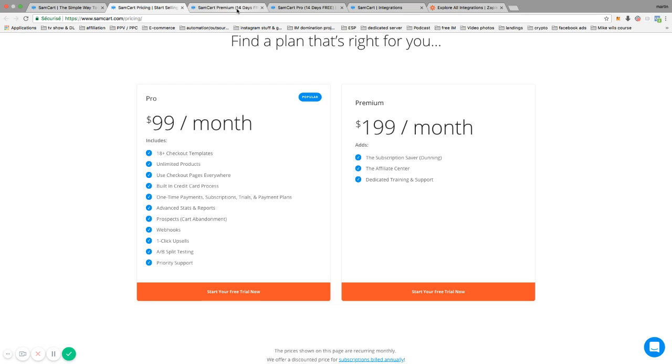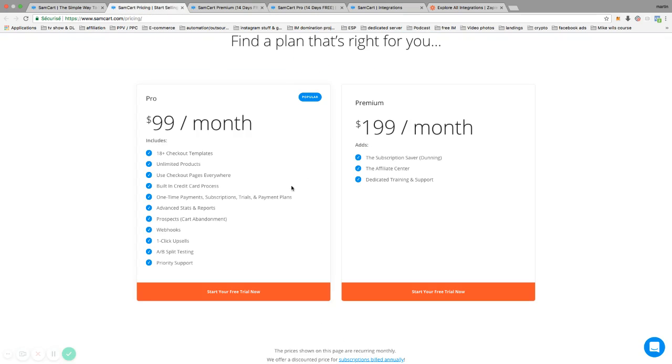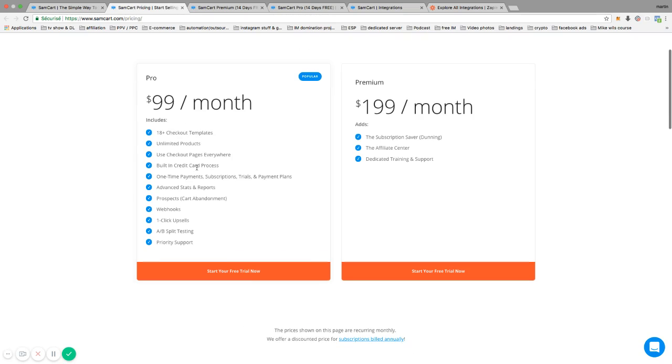So for example, as I said, I had never seen this one. I just came to this page and there's a new one. And if they're using this one, there might be a reason, and you might want to go and check it out. In addition, you have something called one-click upsells, and one-click upsells are absolutely awesome.